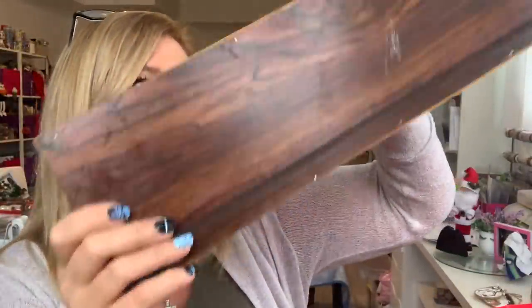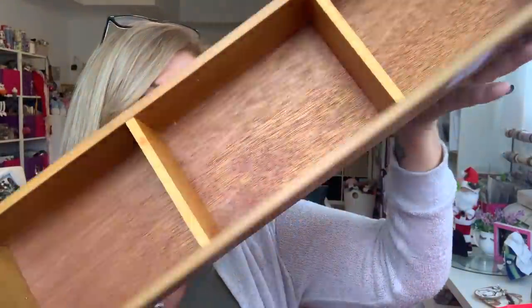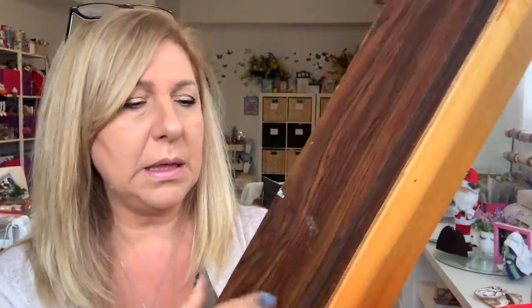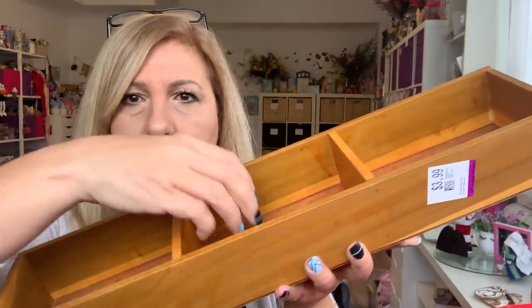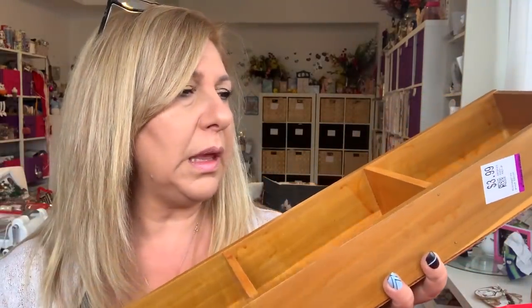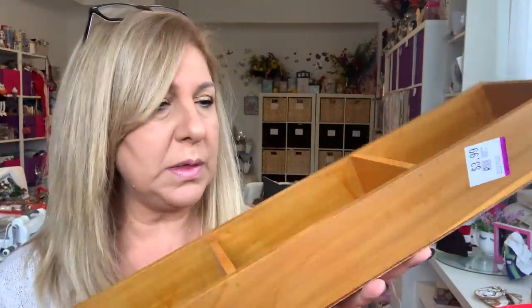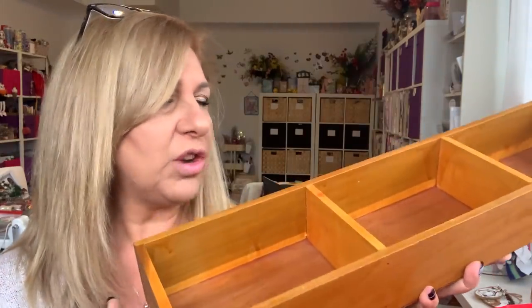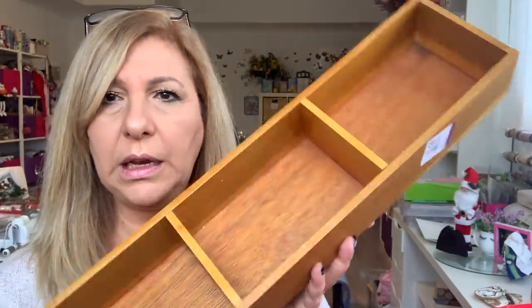I found this wooden piece. This was $3.99. And somebody must have made this because... anyway, I mainly got it to make a centerpiece. So I'm going to put like the foam thing here, the floral foam, and stick as many in. So we'll see how that goes. Again, this does not go with anything in my house. So I'm going to try to dry brush it with white probably. We'll see. $3.99 came home with me.